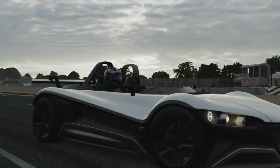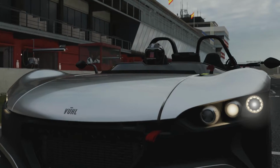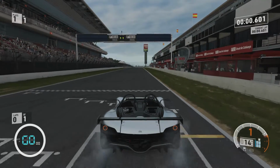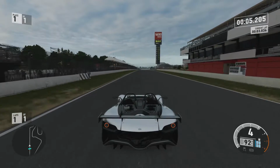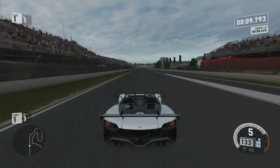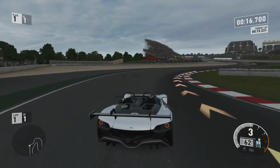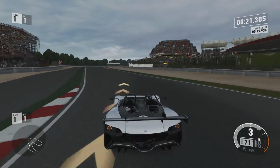So we're at Circuit de Catalunya for one lap. I'm going to see what this VUHL can do. I actually took this around Monza in testing, and I also took the Ferrari 812 Superfast, which we will get a review of its own at some point. And both cars put in broadly the same lap time from a standing start. So despite this having not all that much power compared to other mid-engine rear-wheel drive sports cars, it is able to compete with the supercars out there from much bigger manufacturers.